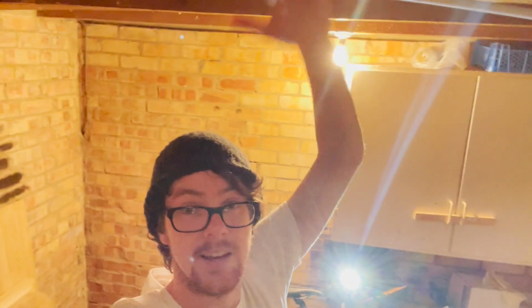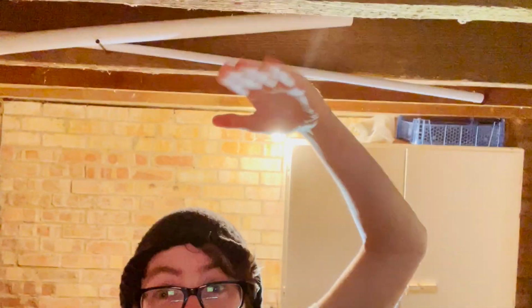And as you can see here already, I can touch the ceiling with still a bit of a bend in my arm. If I was to raise it up a few more inches, I'm on my tiptoes now, there's an even bigger bend, and if I was to have lights on the ceiling, it's just not practical. So I'm going to have to think about what I'm going to do.